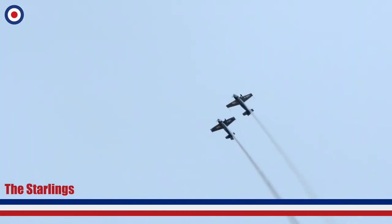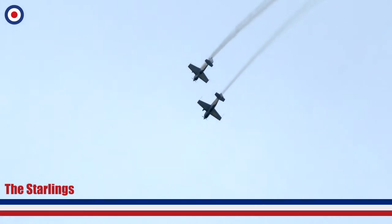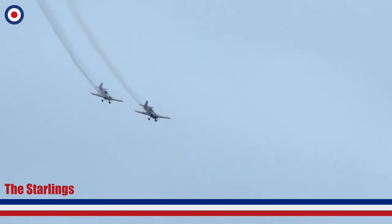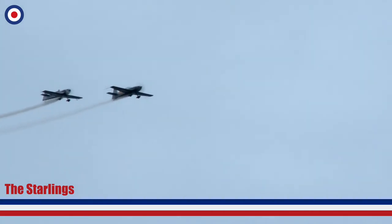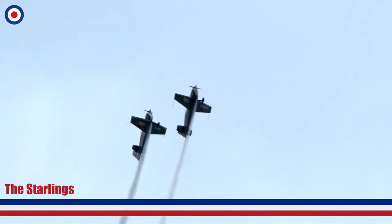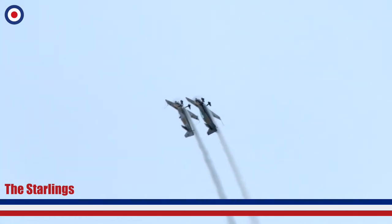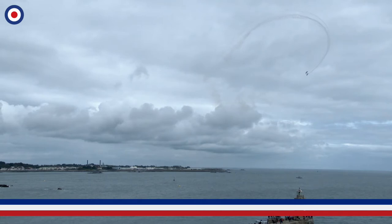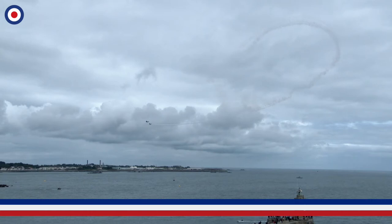And this is the Starlings, the aerobatic display team. First time in Guernsey. Tom and Michael, both former national aerobatic champions, flying in unison out of that loop and back now down towards the central part of the display line. So the first part of this display that we're seeing today, demonstrating some of the formation aerobatics, capturing some of what the team can do.